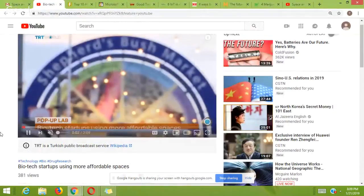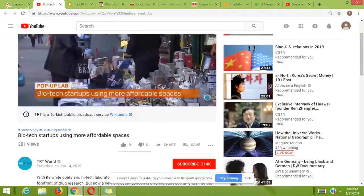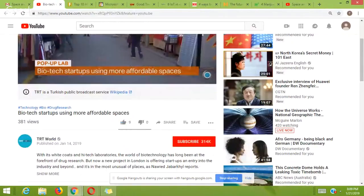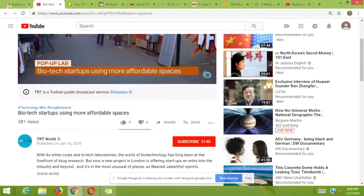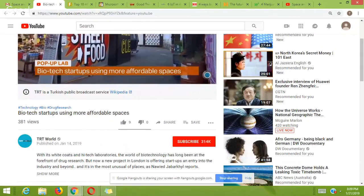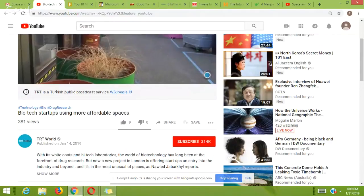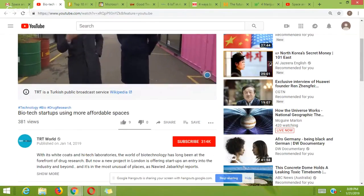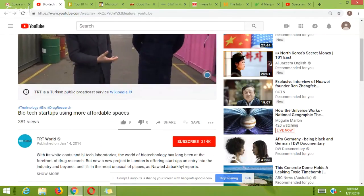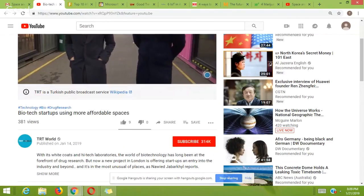So the first item on the docket is biotech startups using more affordable spaces. Read the description below. With its white coats and high-tech laboratories, the world of biotechnology has long been at the forefront of drug research, but now a project in London is offering startups an entry into the industry and beyond. And it's in the most unusual places, as Naweed reports.